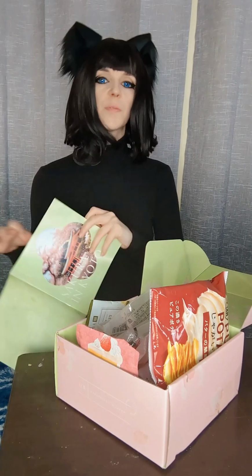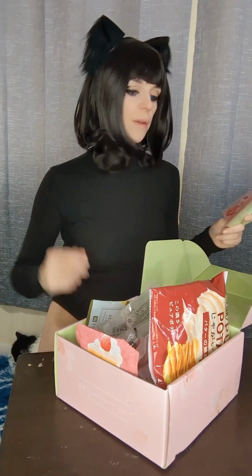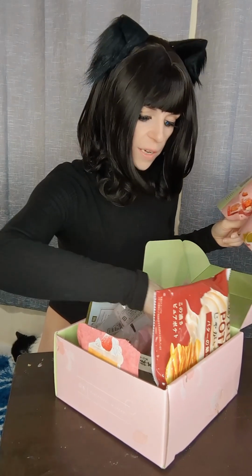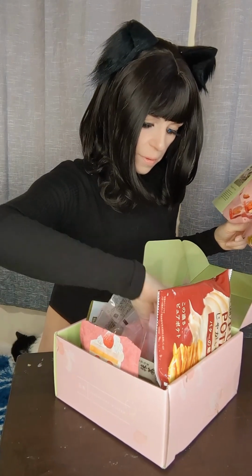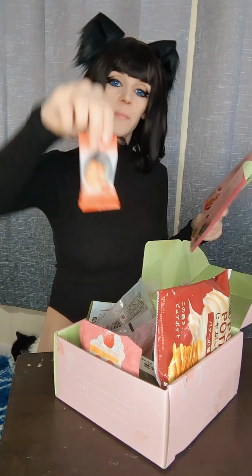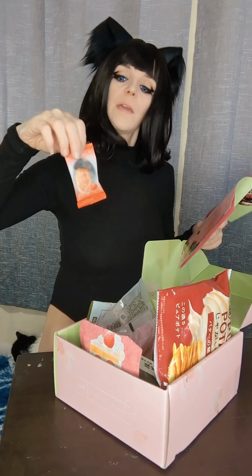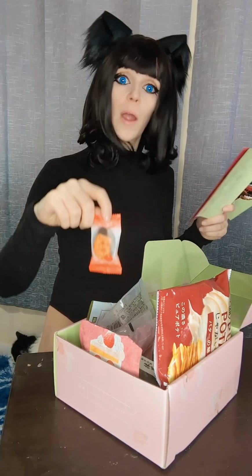Almost done. This was weird. I didn't know if I would like this or not. It's vegetable arare tomato, and I don't really like tomato most of the time. Like, I don't like actual tomatoes. This is just a tiny little cracker. It was really light and fluffy, and it tasted like tomato Pretz.